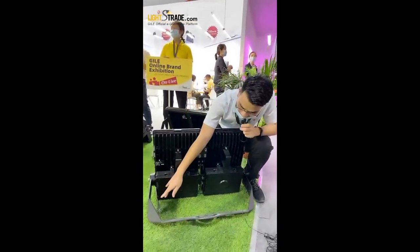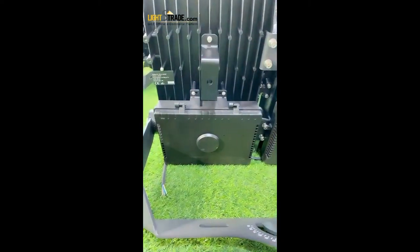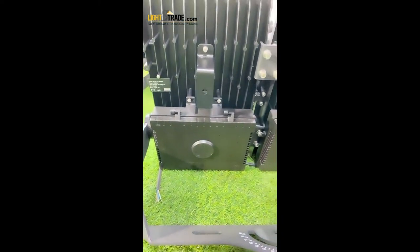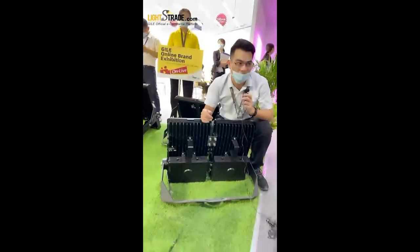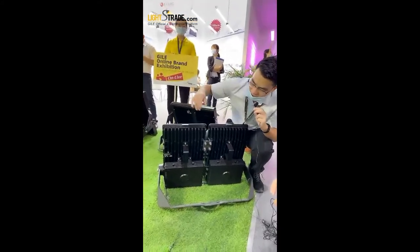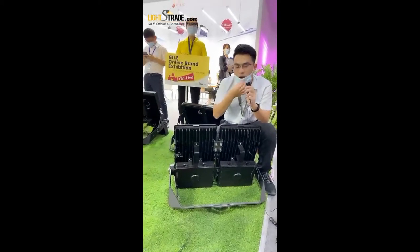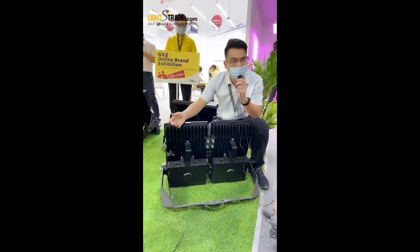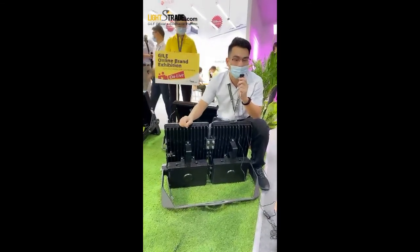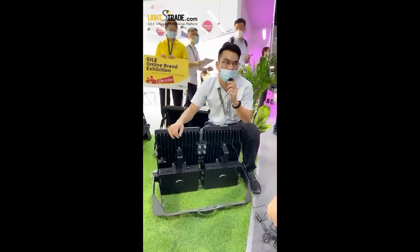And you can see here there's a rod holder; we left space to adopt the photocell. This is another way to save energy. So if you have any project requirements in stadiums, ports, or public areas, this type of luminaire will be a good solution for you.